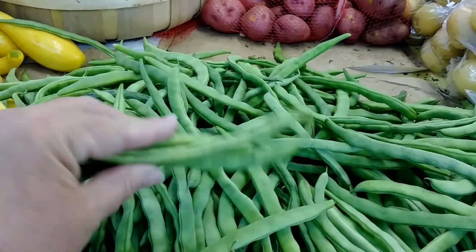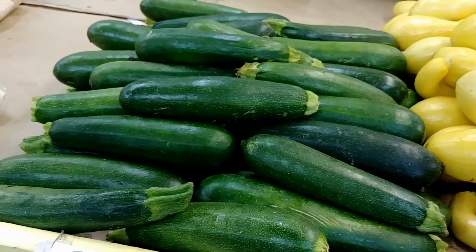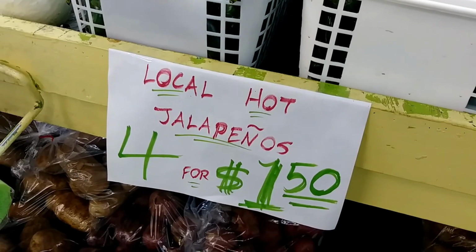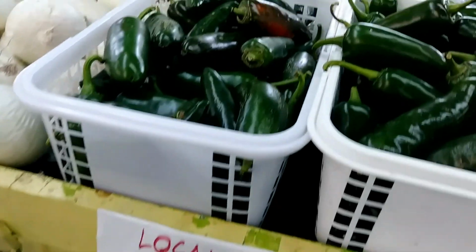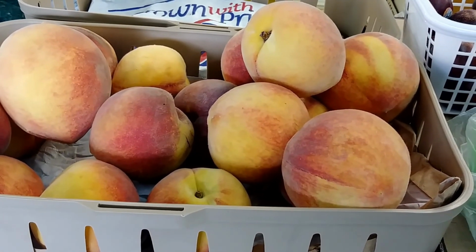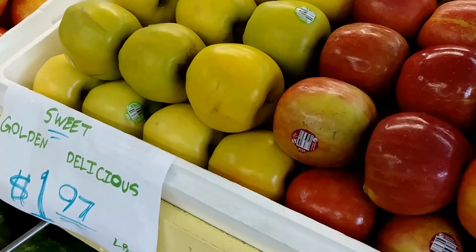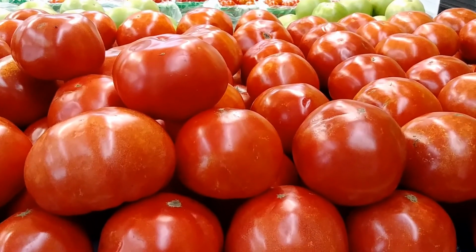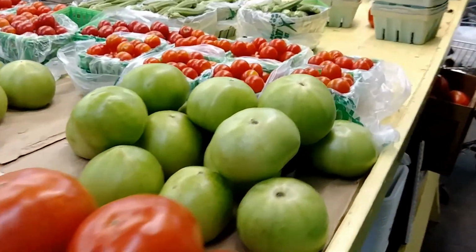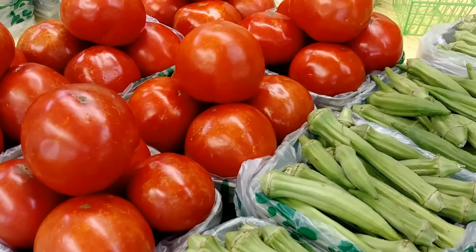Good bit of local produce here. The squash looks great this year. I know last year it was hard to find any. This is zucchini. Well, they had a whole bunch of peppers, and these are hot peppers here. All of the loose produce, I believe the tomatoes were too, were $1.97 a pound. How much are these peaches? And they've got some green tomatoes to fry up if you want to. Bread some okra and fry it up, or boil it. Some people like it boiled.